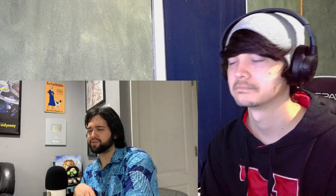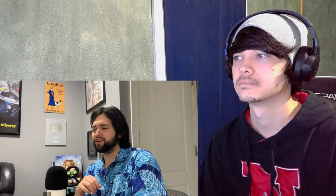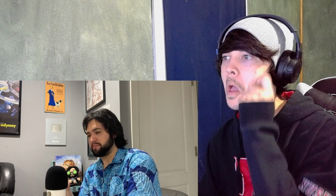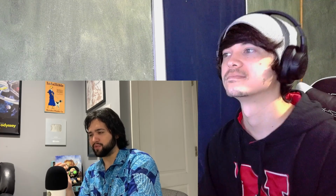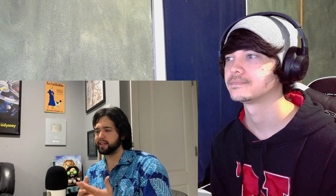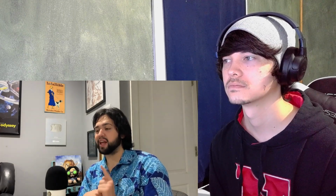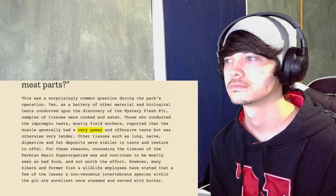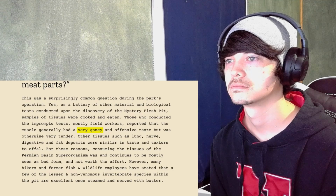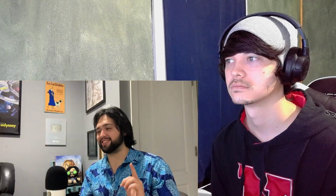Also, inside of these restaurants in the Lower Visitor Center, for a long time it was said that they served meat from the cave wall itself, which is gross. However, in one of the Q&As that the creator did, he said that this is not true. However, people have eaten the meat and say it tastes too gamey to serve, but that the giant lobster things taste delicious.